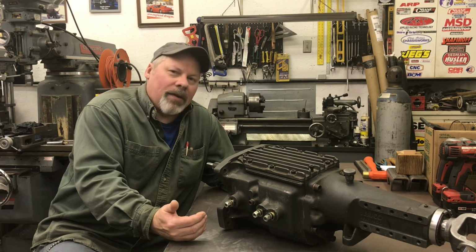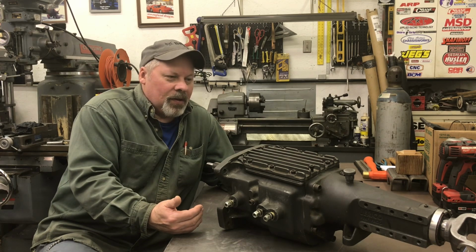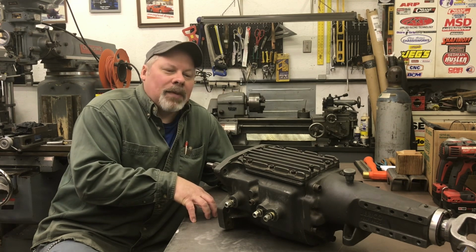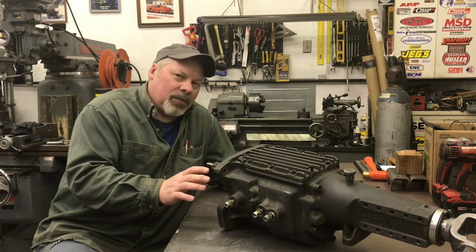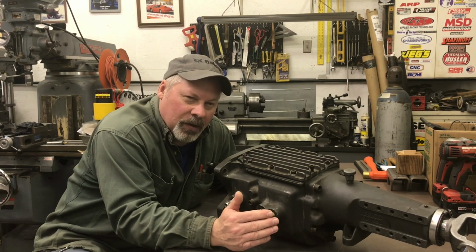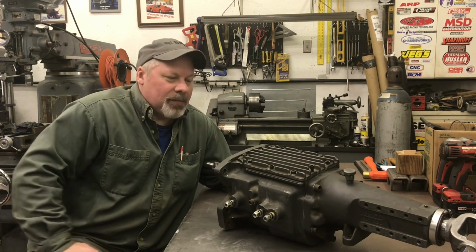This unit is a Jericho. I'm going to tell the story about that in a minute. This is made to fit a General Motors. This was really popular in NASCAR. NASCAR ran the Super T10 for the longest time. They were transitioning over to this when they decided to move the driver closer. So they're still running a version of the Jericho, among others. They're all different names, but they're all based on the top loader variety transmission.